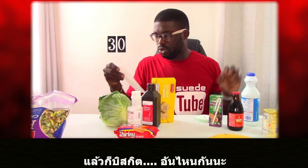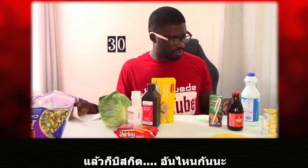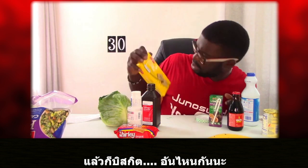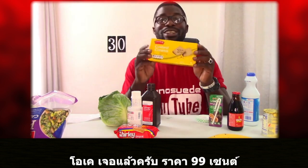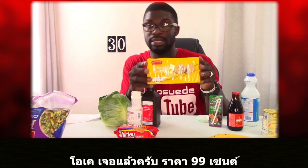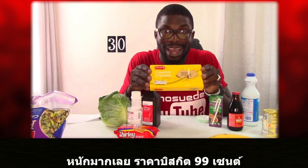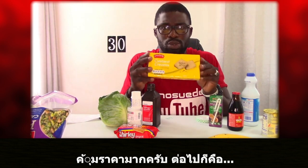And we have also, what's this? Crawford cream. What is the Crawford cream? Oh, okay. So this is the Crawford cream custard biscuit. So this one actually costs 99 cents. A very heavy packet of biscuits for 99 cents. So this was also a good buy.